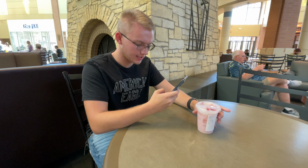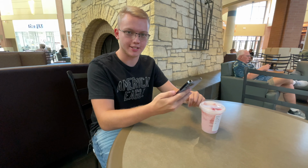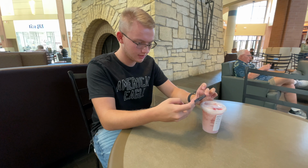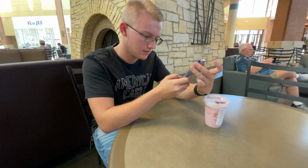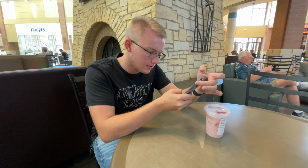I want to see if I can test out the macro lens real quick, because they added a new macro lens into the ultra-wide so you can take close-up shots. So I'm going to take a few more. But, oh yeah, it's already... I'll turn up the brightness so you can see it. Take another one.